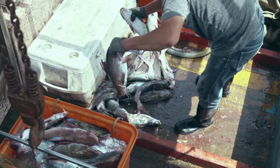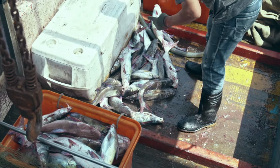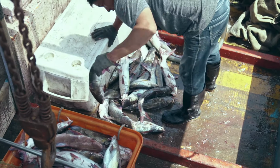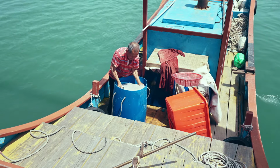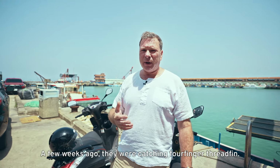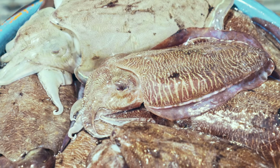So we just got the scoop from the fisherman. He goes and catches the catfish just about half an hour outside of the port here. So it's very convenient. From this port, depending on the season, you can catch different fish. So for example, in the winter in this harbor, they catch mullet. A few weeks ago, they were catching wuyu. Now we have the catfish and moving into the squid season.